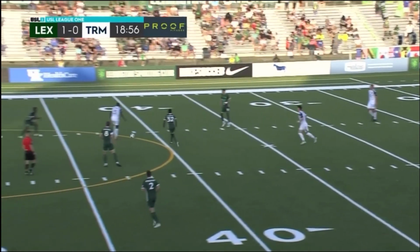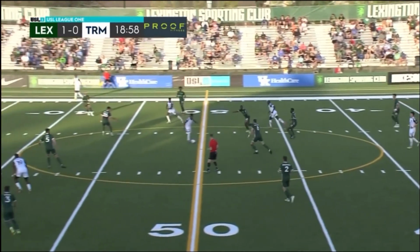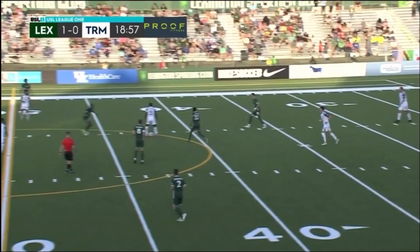Two things on this play. First, Lexington's number 8 gets caught doing a little bit of ball watching. In his current position, he's not really doing anything. There's no player or passing lane that he's cutting off, and once that ball gets played between him and number 22, he realizes that he probably should have been there and tries to get back in front of the ball. I'd like for him to be kind of off 22's shoulder, maybe in a position like this. He should scan and recognize where the weaknesses are in the Lexington defensive structure, which is where number 7 is, and try and defend that.